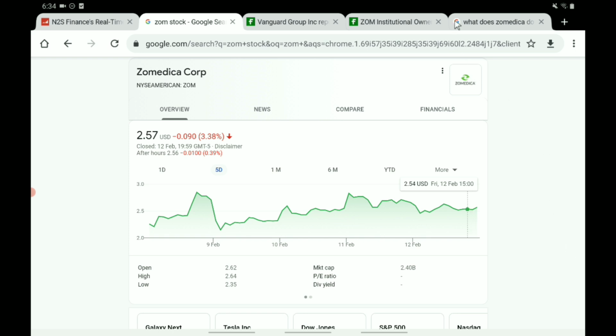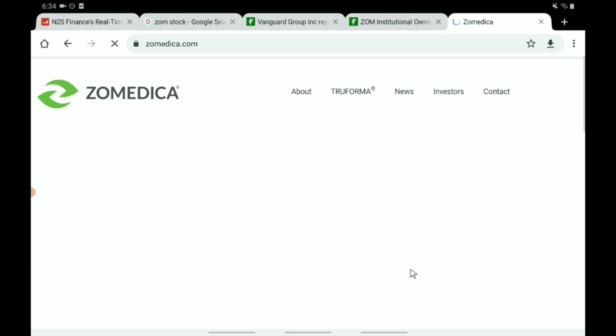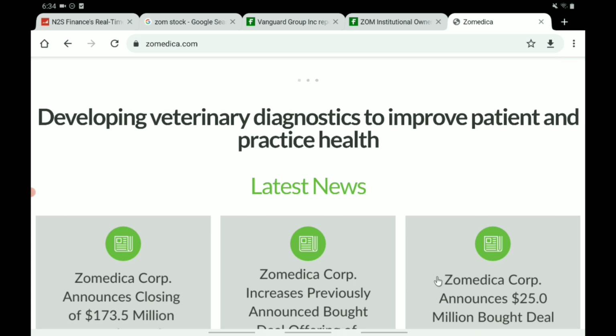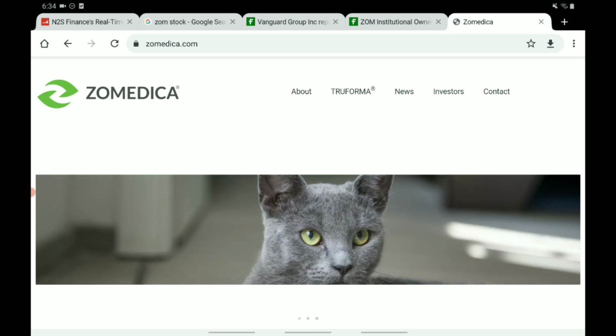So of course, looking at what the fundamentals actually are and what the company does, going from investors.zomedica.com, we can see that it basically works in advancing animal health and veterinarian success. So we're not going to read much more than that, but that just gives you a basic idea of what the company does. Of course, if you do want to learn a bit more about what they do, you can just have a look on their website over here. But it's a very interesting industry, and I just like the way that they work with animals to basically improve their lives. It's very cool, it's very nice, and they have a very cute cat on their front page, as you just saw. But yeah, guys, seriously, Zomedica really does have some potential.